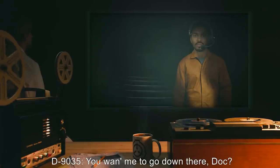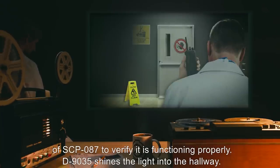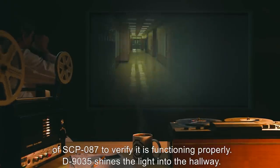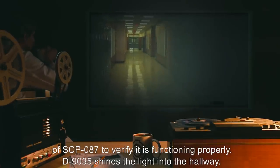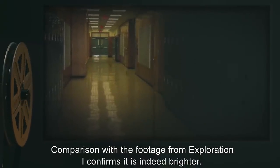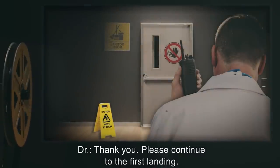D9035: You want me to go down there, Doc? Doctor, please shine your flood lamp outside of SCP-087 to verify it is functioning properly. D9035 shines the light into the hallway. Comparison with the footage from Exploration 1 confirms it is indeed brighter. Doctor, thank you. Please continue to the first landing.